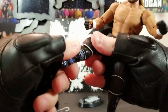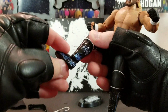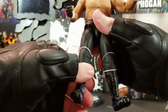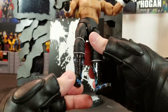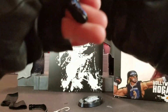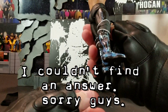I do believe he has rotation in the boot. I don't know if it's so stiff it's not moving, but I'm going to say there is no rotation in the boot for now because I'm not feeling it. I'm not feeling that going, and I don't want to break the figure. If there is rotation, yeah, I don't think there is. I don't know, guys. If there is rotation in the boot, I will add it in an annotation.